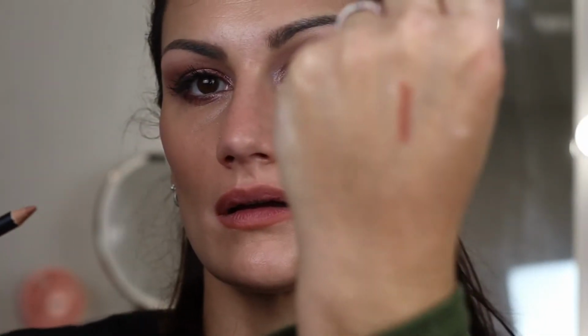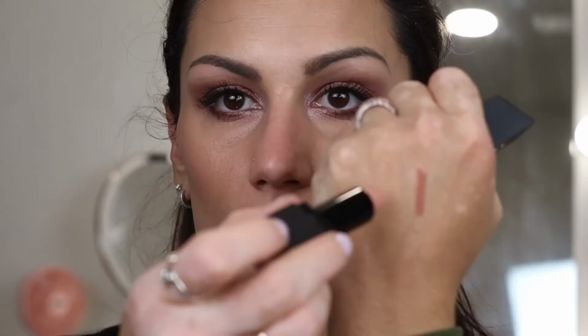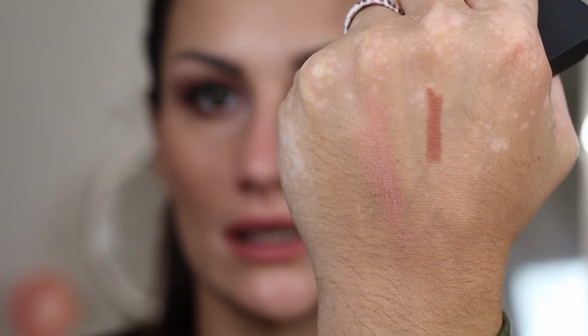Very creamy. I like this pencil a lot. Let me swatch it so you can see it. Just a pretty nudie brown color lipstick. It is a cream lipstick, not matte, cream. Okay, so there is the lipstick and the lip pencil on. Next, lip gloss.